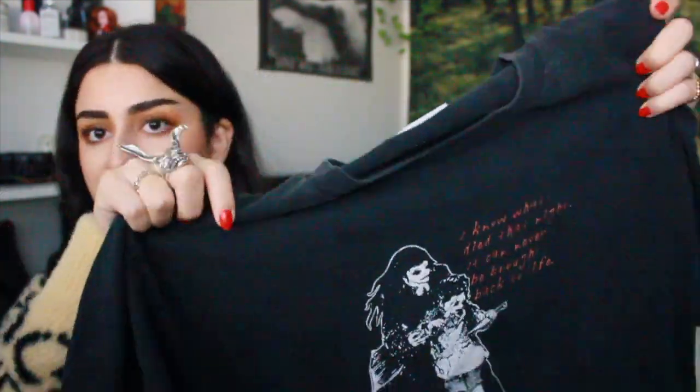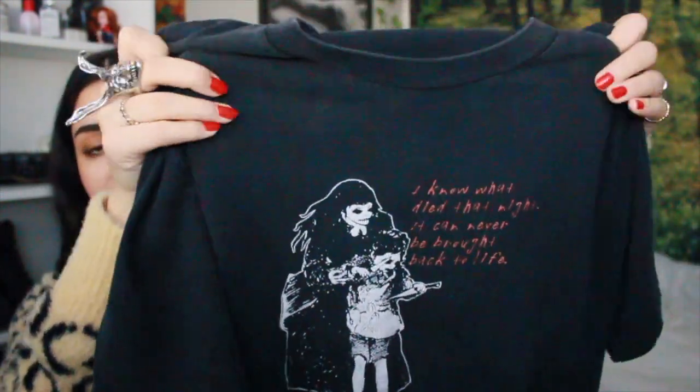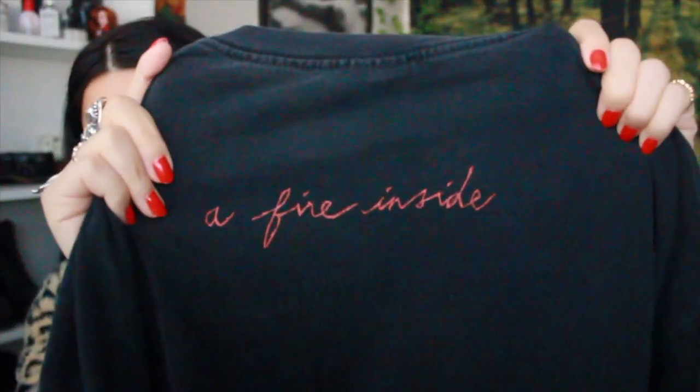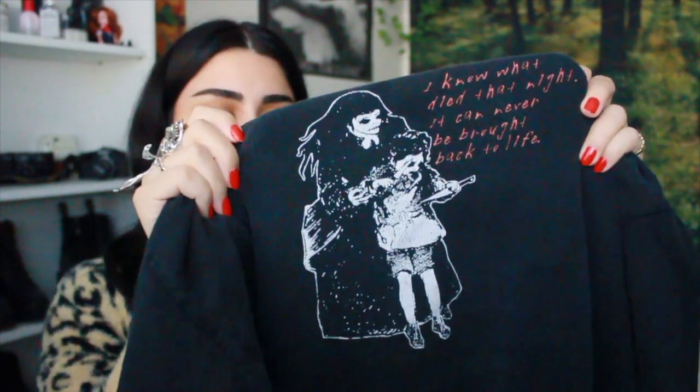Next is this AFI T-shirt. It has lyrics for Bleed Black on the front, and then on the back it just says A Fire Inside. This one I want to say is probably vintage. It doesn't have any date stamps or anything like that on it, but based off of things like the tag and the graphic, I want to say this is from somewhere around 2003 or 2004. Bleed Black is off Sing the Sorrow, which came out in 2003, so I could assume that this is from 2003 as well. Not positive though, because I just don't really see this shirt anywhere. I found this one on eBay, by the way.